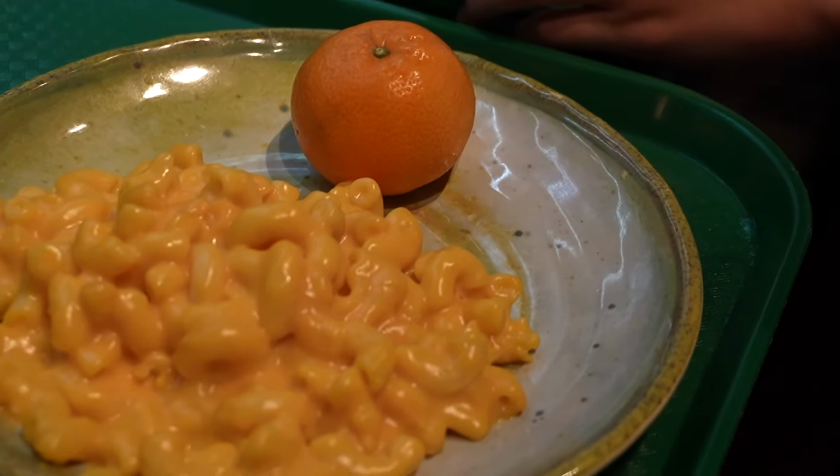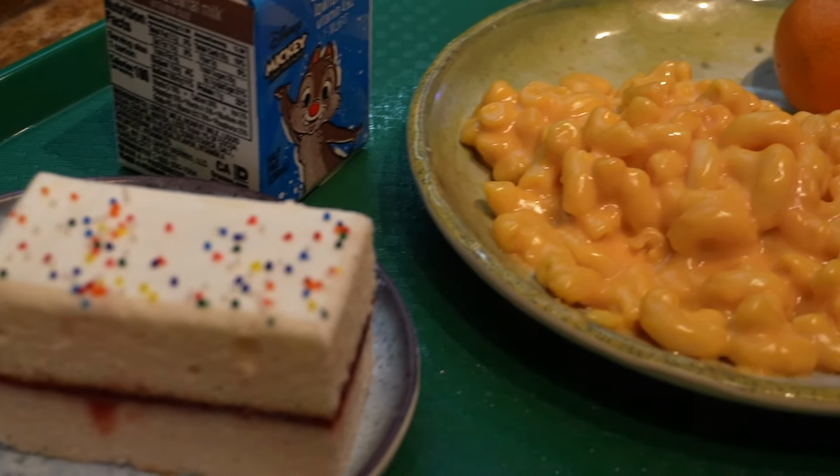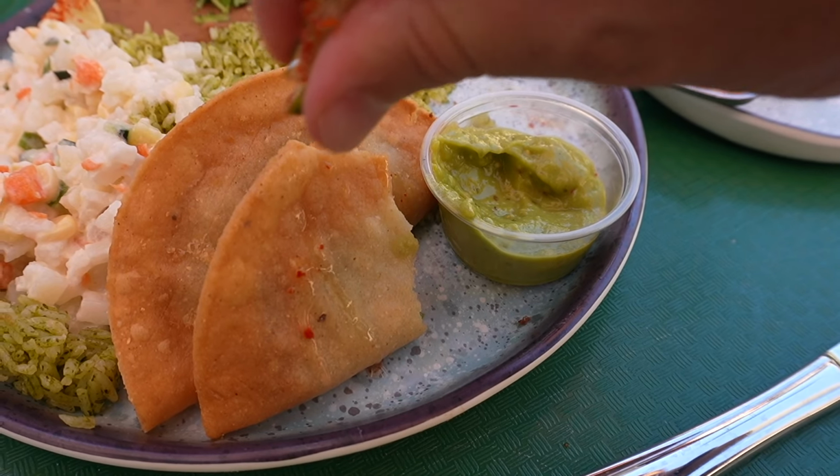This is the kids' meal mac and cheese. Comes with a cutie mandarin orange, a dessert, and a drink. Crunchy. It needs a little more flavor to it. I feel like it needs some sauce or some salsa. Alright, with the cilantro sauce. That's good. It's very mild. It's not spicy at all. Maybe I need some lime on it.